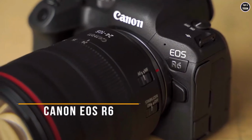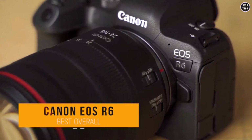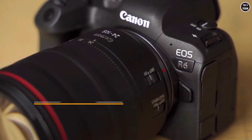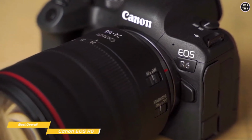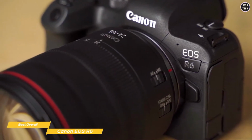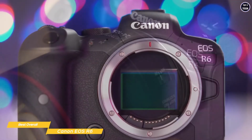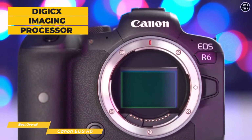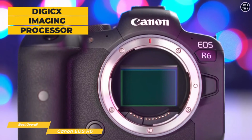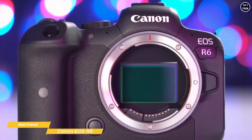Finally, we have the Canon EOS R6, our pick for best overall mirrorless camera. The EOS R6 is Canon's best mirrorless camera and features a stabilized full-frame image sensor, easily tracked at 20 frames per second with outstanding autofocus and auto exposure for true professional level results. Canon's Digic X imaging processor works alongside a 20.1 megapixel full-frame CMOS sensor that incorporates Canon's second-generation dual-pixel autofocus architecture.